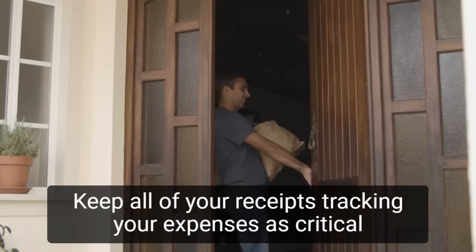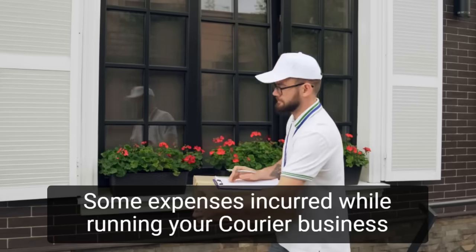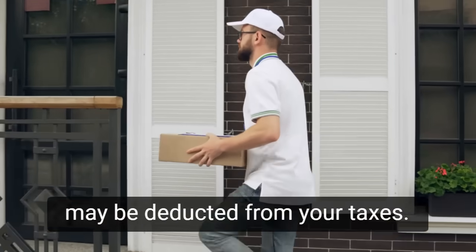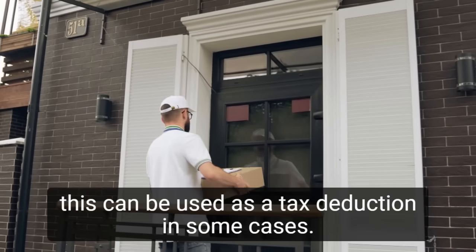6. Keep all of your receipts. Tracking your expenses is critical as a small business owner. Some expenses incurred while running your courier business may be deducted from your taxes. You should also keep track of how many miles you drive because this can be used as a tax deduction in some cases.